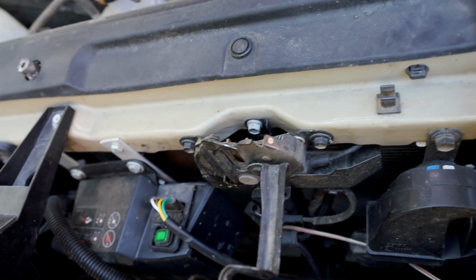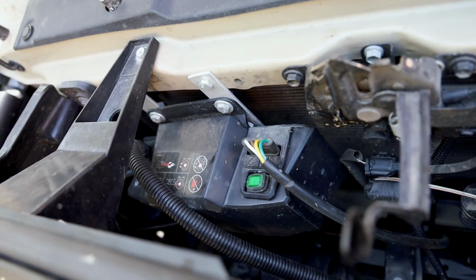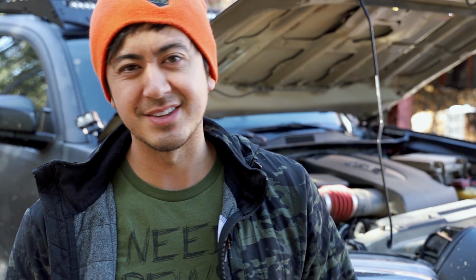The only real other thing to note under the hood is behind the grill is where I mount the head for the Warn winch. So with the low profile bumper, there's not enough room to mount the controller on top of the winch like you normally would, so I needed to buy a relocation kit and mount it in the grill on just some custom, quote unquote, brackets that I made up.